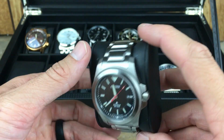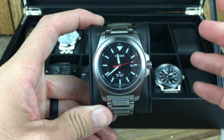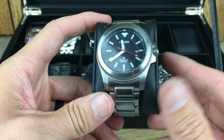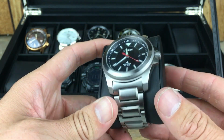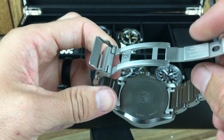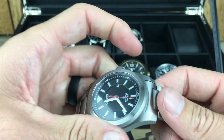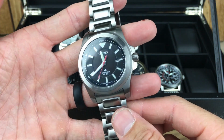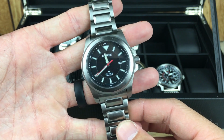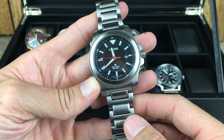But then I was in a Macy's one day, maybe a year and a half, 2 years ago now, and I saw it in person, and I just fell in love with the design, simple design. And then I started learning about the monocoque case that it has on it and the Super Titanium coating. And so I actually ended up picking it up that day in Macy's, and for a pretty good price, and I've never looked back. I love this watch, and there's so much I could say about it, but I hope you'll check out my full review on it.